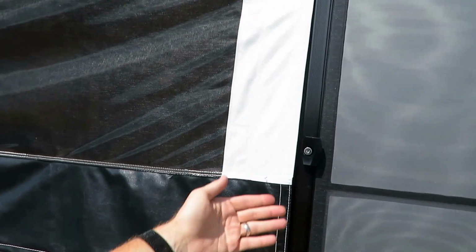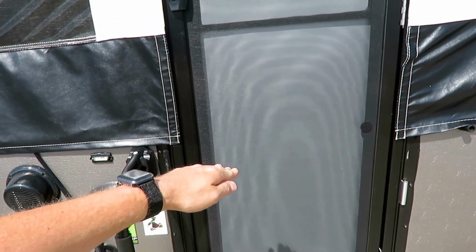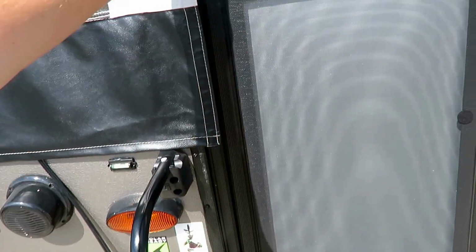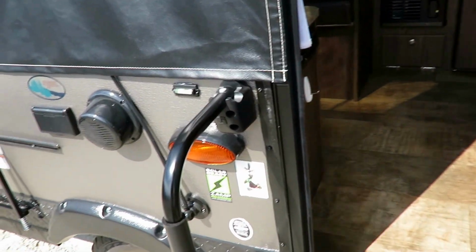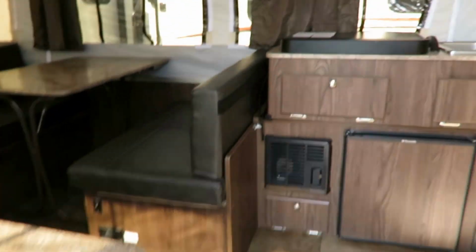Now, standing here, if the handle is here or here, which is down here is where the handle will be, if it's a 2-section door, it's not hard to get in. But when you're getting out of the camper, and this thing is only 12 inches from the floor of the handle, it ain't real fun to take a knee just to open the door to get outside.